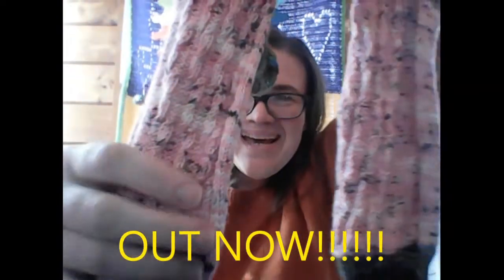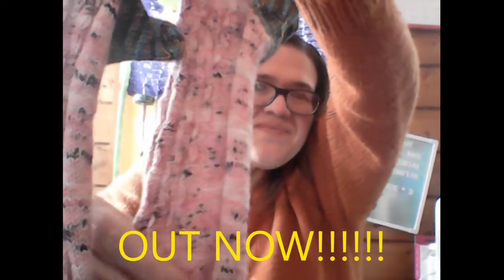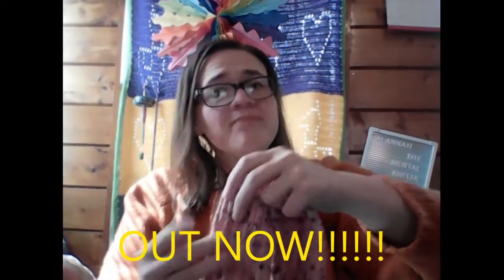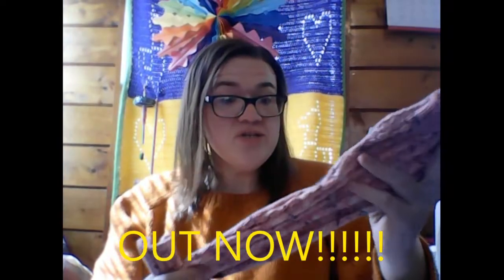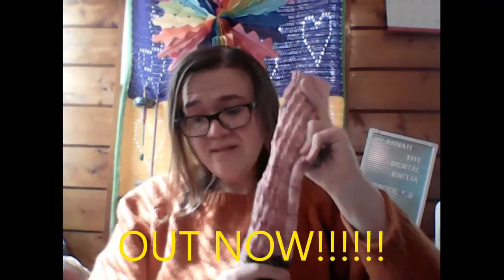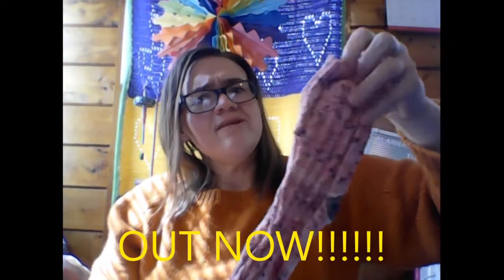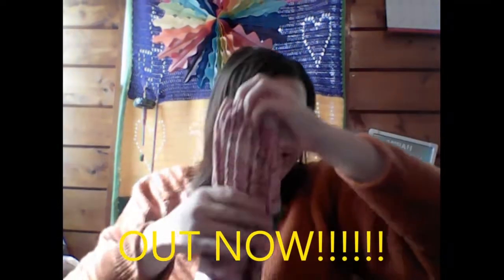See? And then here's this one. This was a February colorway. Oh shoot, I completely am blanking on the yarn. But I love the yarn. The yarn is so cool. Love it. And sorry, my phone's going to be going off. I have a lot of people who want to talk to me for some reason. No clue why. But yeah, so those are the Twisted Sister Socks.